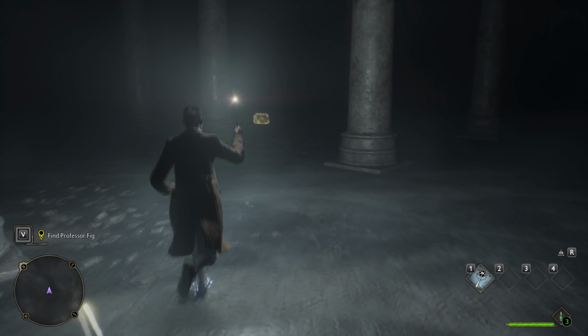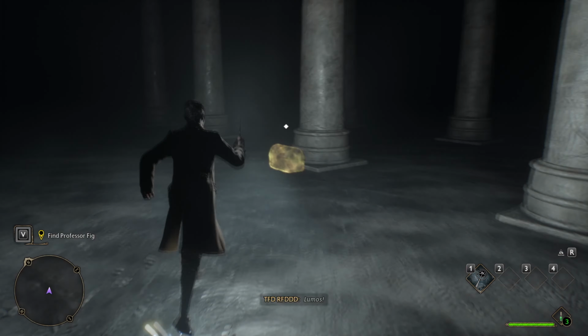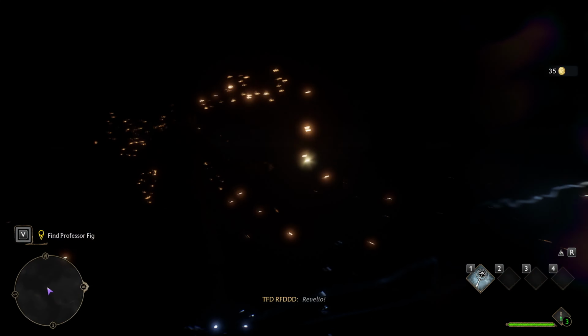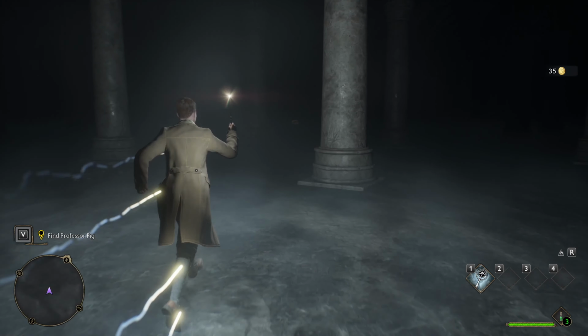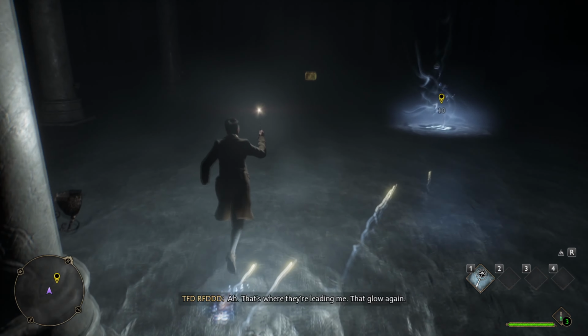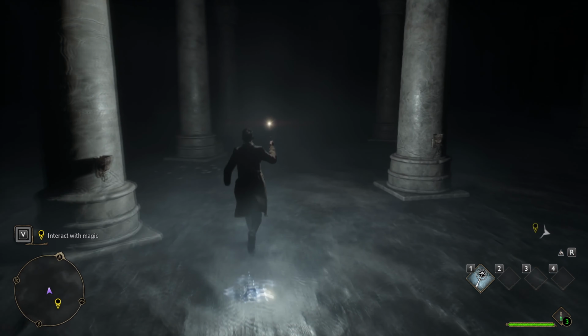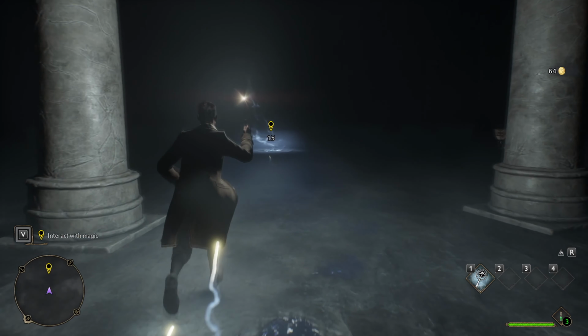Oh, there's a chest over here. Revelio. Lumos. Revelio. Okay. Lumos. Okay, these wisps are leading me over here, but yeah, there's another chest over there. That's where they're leading me. That glow again. Yeah, no time for that. Time is money, and money is good.